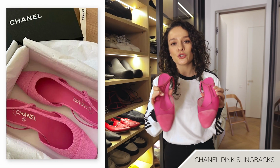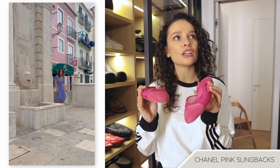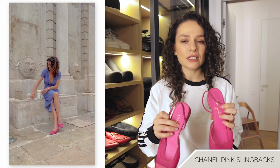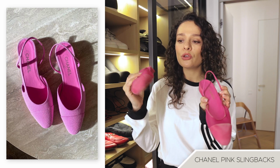And these are amazing for Portugal as well because, as I've told you previously, there are so many hills and so many bricks in Portugal, so you can never actually wear heels a lot because you would not be able to walk properly in them. So you always need something with a low heel or no heel or a platform, so these were perfect. These are very tender, beautiful, feminine.